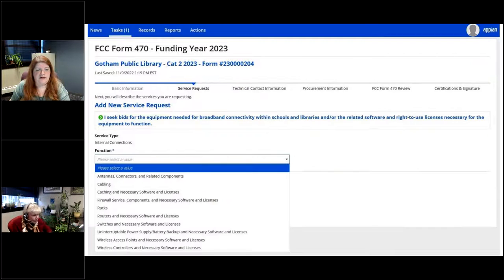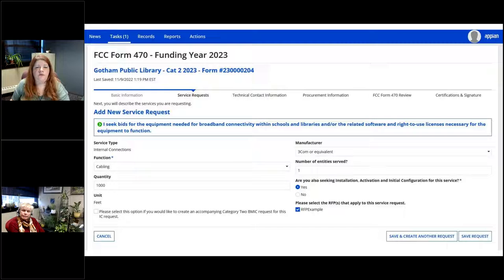you then get this function pull-down menu, which lists all those different types of pieces of equipment that might be in your library that Holly and Carson mentioned. As an example here, I just did cabling, the first choice there. And depending on what you choose, it gives you different follow-up questions to specify what you want. For cabling, it wants to know how many feet of cable you need.